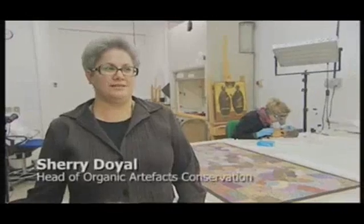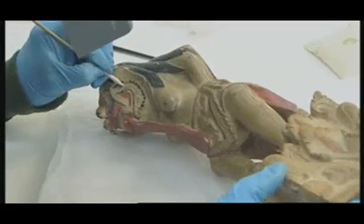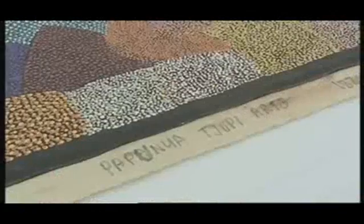The Organic Artefacts Conservation section has 12 staff, 2 of whom usually work in this studio, which is at the main site. We have 10 other colleagues who are an hour and a half to 2 hours away by public transport. So for us, a new facility where we're all able to work together will be marvellous.